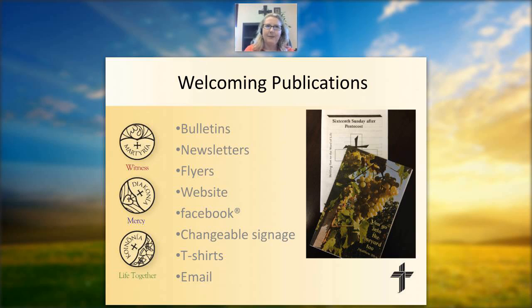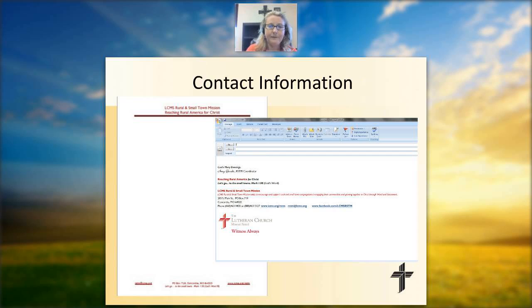However, it can be really easy, when we look at these same types of publications, particularly our weekly bulletin, to forget to look at them with a visitor's eyes. We can overlook information that a newcomer or a visitor needs in order to know how to join us. So, with that idea in mind, let's talk about some ideas that you can use for all your publications and take those as opportunities to invite those who may not be in the know.